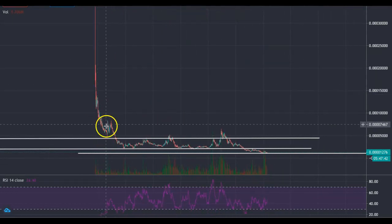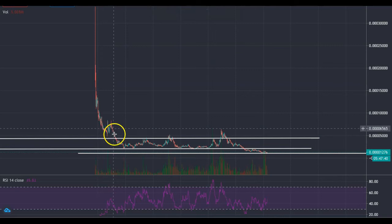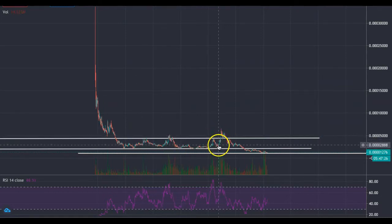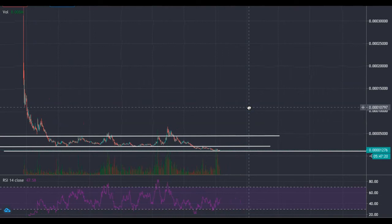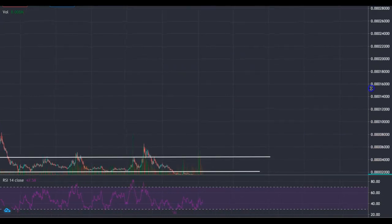Buyers and sellers going back and forth saying, no, this is worth this price. No, this is worth this price. And ultimately the sellers are winning because no buyers want to buy it, so sellers are just pushing this cryptocurrency down. Buyers stepped in a little bit last year, but since then it's just been selling off, and it looks like Algorand has definitely hit a bottom.